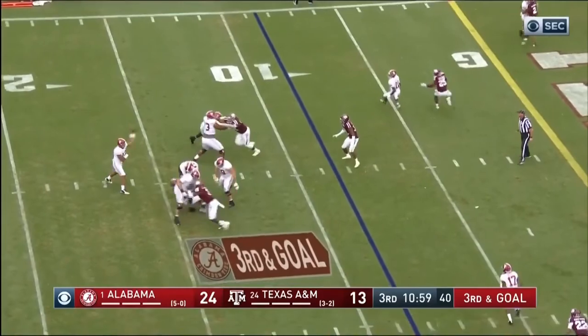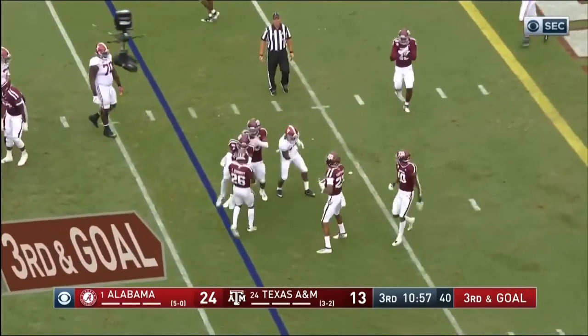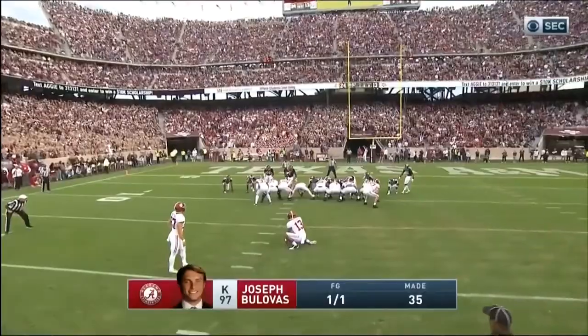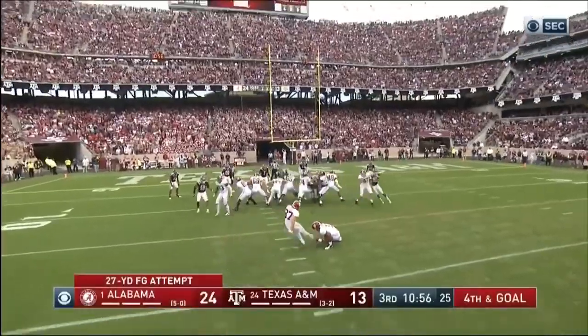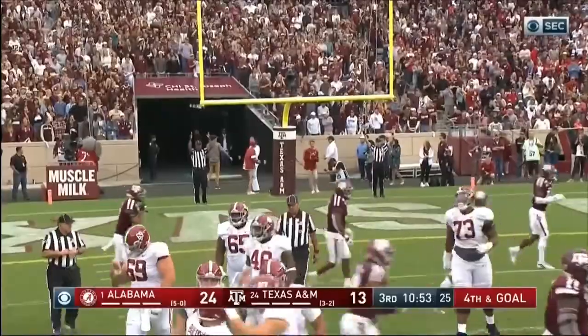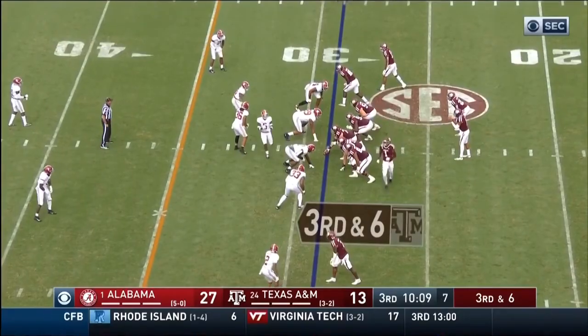Tagovailoa scans the field, has all day, crosses the middle. Whoa! Incomplete. As Waddle had it, he got hammered by Richardson again. I think Tua Tagovailoa, keep in mind, is the holder. Kick is up and it's perfect. So the Tide opens up the third quarter.